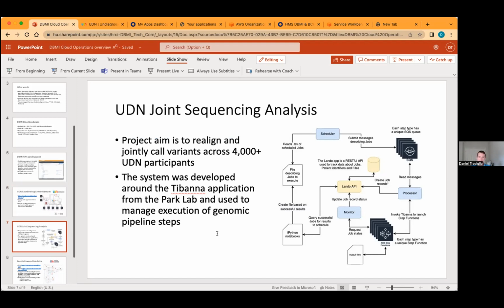And so now that we have more than 4,000 UDN participants, there has been a big effort recently to realign all of this data to the latest reference, the HG38 reference, and then do some joint variant calling on that data to try to uncover some new diagnoses, from what I understand.